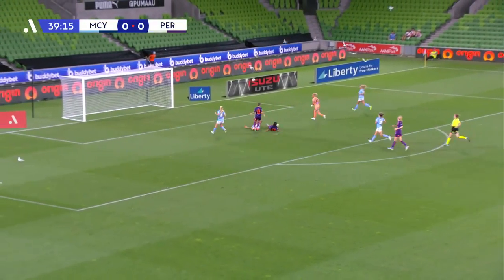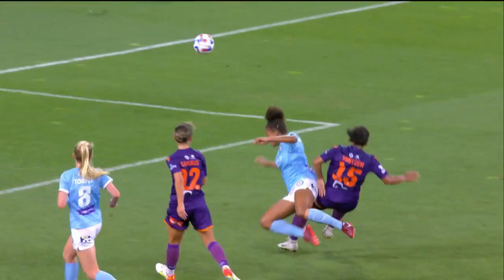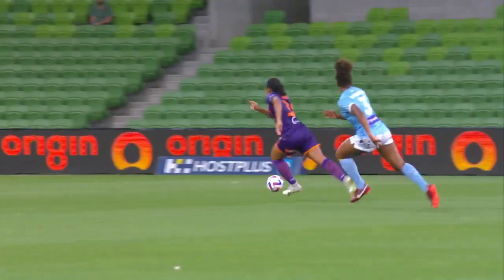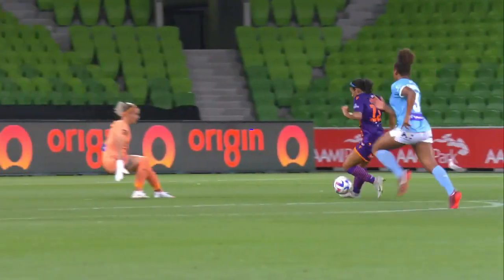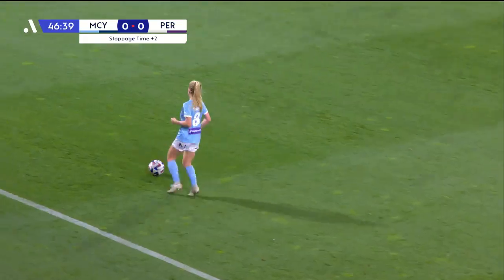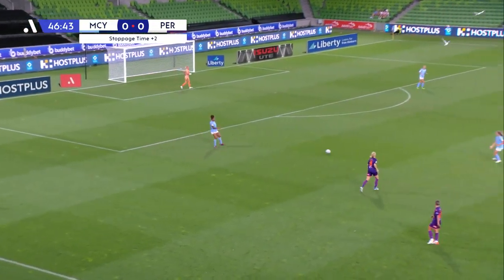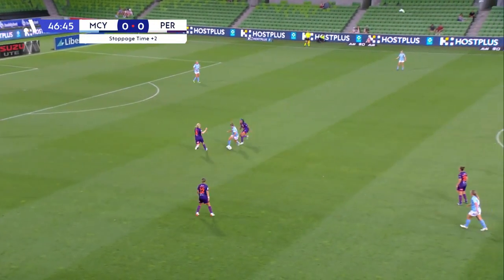This is the moment for Perth. What a great interjecting challenge from Naomi Chinnamer. The goalkeeper was out of the equation, but Sierra Hinson did not pull the trigger. And so City will have to be good here if they want to make the most of these last 20 seconds. Otherwise, they'll go in on a stalemate.